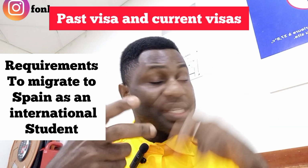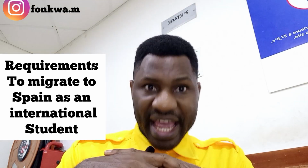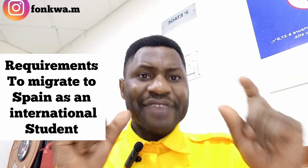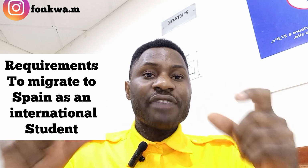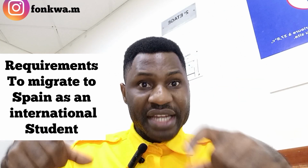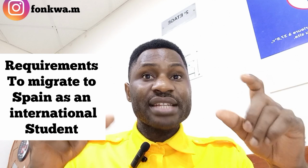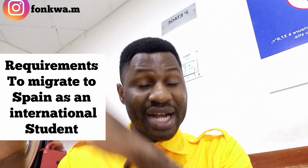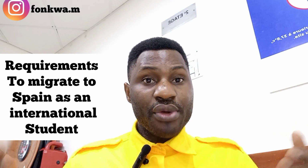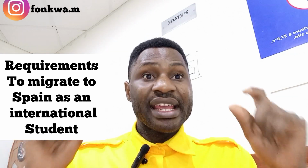Then what you need again are photocopies of previous and current visas: Schengen visa, UK visa, US visa, Canada visa, Japan visa, Australia visa, if any. So if you have traveled to any of these countries before, or to the Schengen zone before, and you have old visas or current visas, scan them, take a photo of them, or let me say photocopy them, then attach them to your files and carry them to the embassy. There is a way you have to arrange the files, so please put this into consideration. It is very, very important.